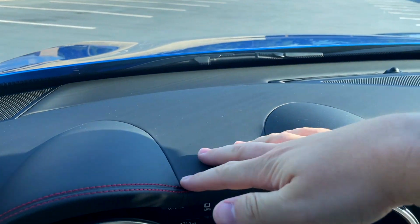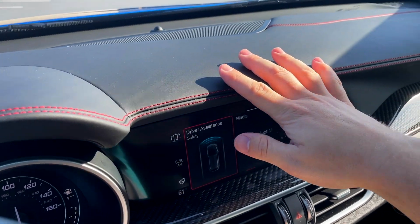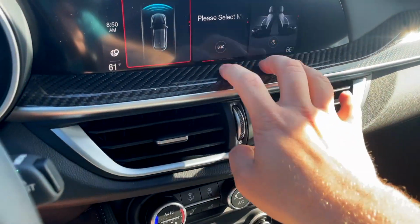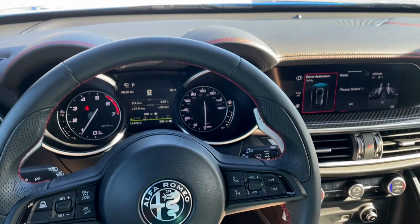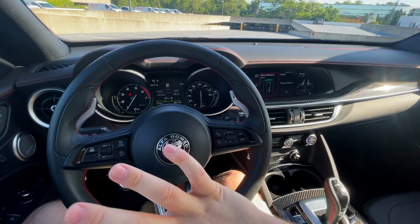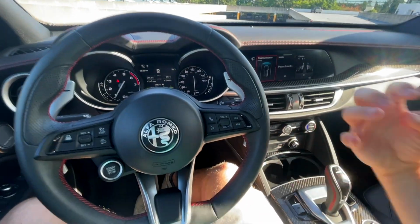And because we have the Estrema, we do have this nice leather dashboard. It does give this car a really nice premium feel. We have carbon fiber instead of wood on the Estrema. A lot of other Stelvio trims have wood, but this and the Quadrifoglio get real carbon fiber. This interior is nice. I don't think that too many people that I've given a ride in this car have been blown away by the interior. They've said it's nice, but not super luxurious.